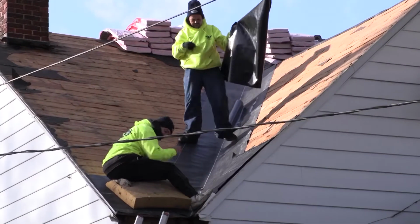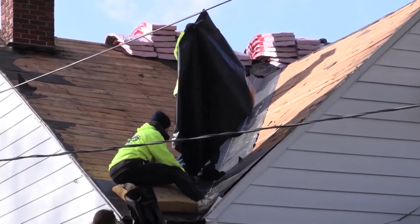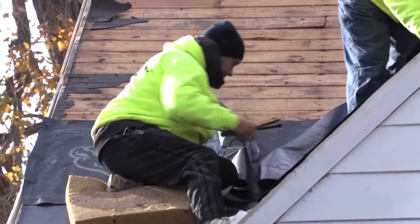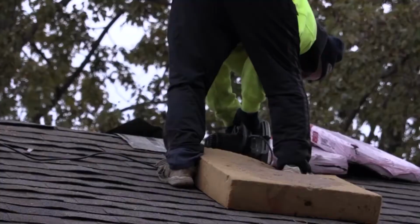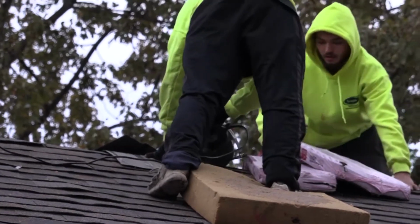Normally this is a one-day project, but after the tear-off we found out due to a lack of some ventilation that we were going to have to re-nail all the decking on the job. Part of the reason that they were having the problems they were having is because the decking was coming free, shingles were starting to pop up, boards were pushing through shingles. So we had to re-nail all the decking. We had a little bit of wood replacement to take care of. That's all said and done now, and it's another successful project.